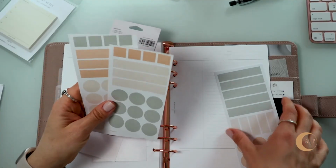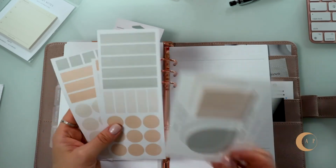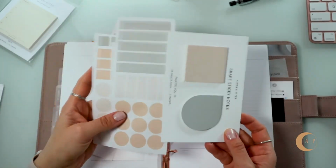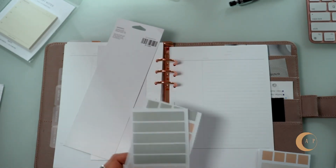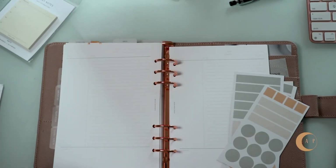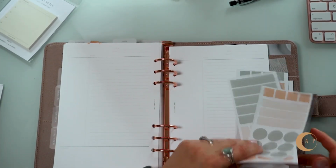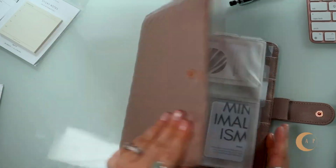So it looks like you're getting a nice variety of these muted colors that kind of match this, which is really pretty. I feel like very spring-like, you know what I mean? Very like pep in your step, like let's embrace our inner pastels. That's it. That's all I'm going to do right now.